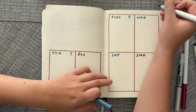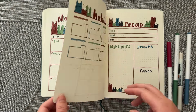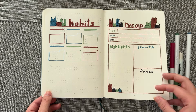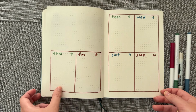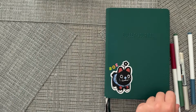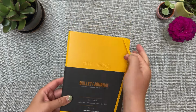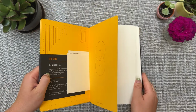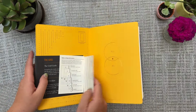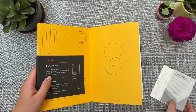But yeah, that was the setup for November, a little flip through here. Very simple and easy last couple pages. Only 2 more months left of 2024. And I also wanted to show this little unboxing of 2 bullet journals sent me, and this is their happy yellow golden color for this year. They released it, and I think it's just such a happy shade of yellow.